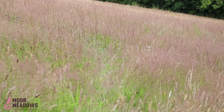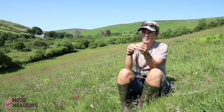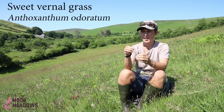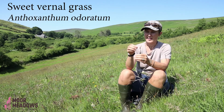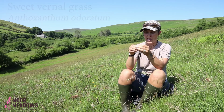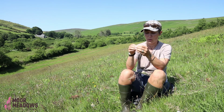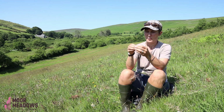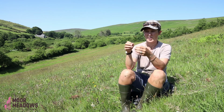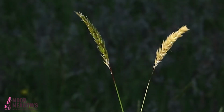So that's a bent. So just mentioned earlier, sweet vernal grass, which is this one, and as you can see, it's looking a bit sad. It's done its thing. It's looking a bit brown, and that's because it is one of the earliest grasses that flower in grassland habitats. Vernal actually refers to the spring, so the fact it's a spring flowering species.